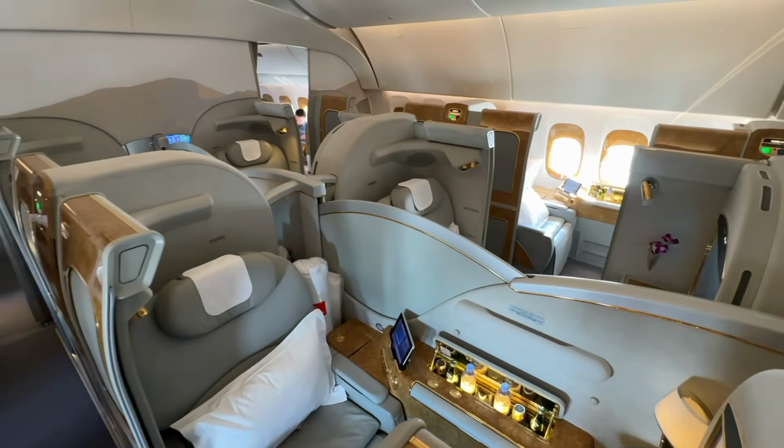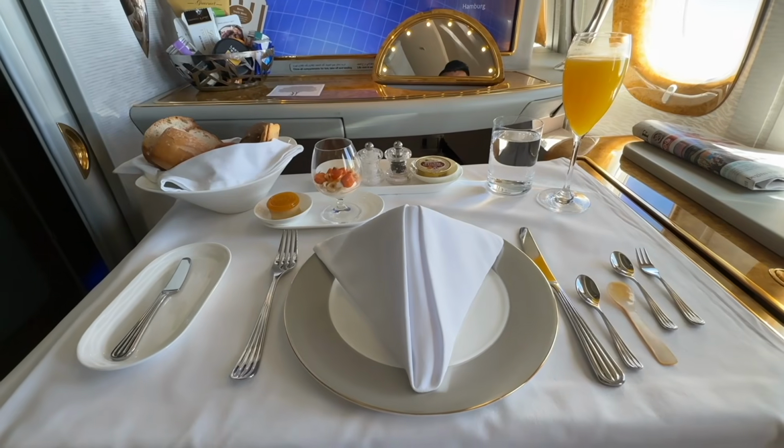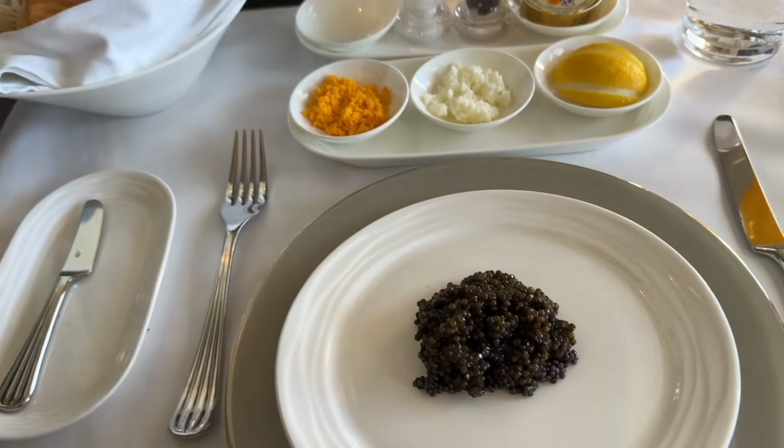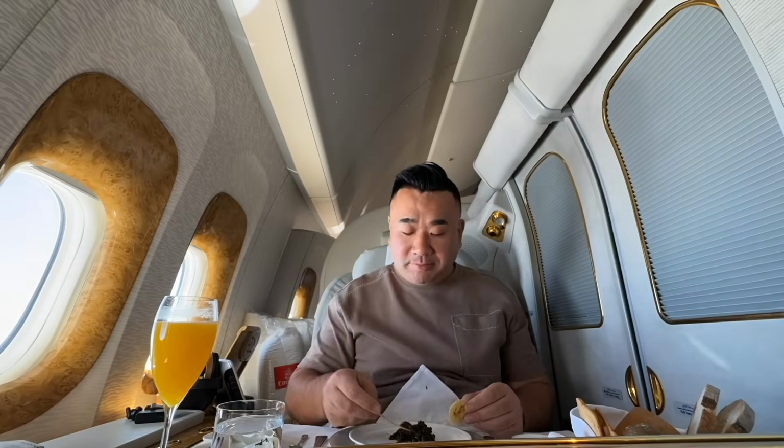Good morning from the Emirates first class cabin on the 777. We're heading to Hamburg, Germany to check out the latest and the future airline products. First class caviar, that's all the style. It's a must in first class.